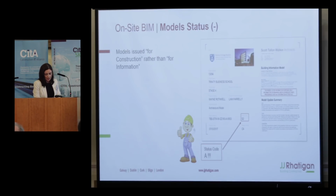But I think it definitely is something that needs to be addressed fairly soon in the industry. The models are great for information, as I said in my benefits. We could go in and see what's going on, but really we need to be able to go in and trust them and be able to go out on site and take dimensions from them and build from them on site. Whilst always referring to the drawings as well, because I think we're a long way off models superseding the drawings yet. But yeah, so status code A would be great.